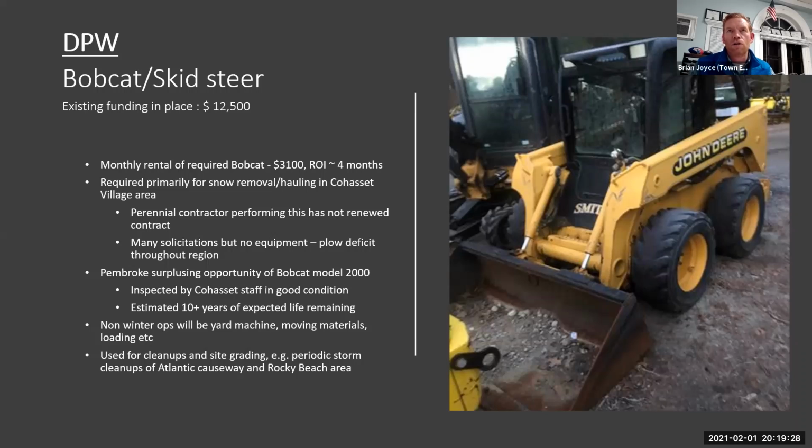A Bobcat is a zero turn unit. If you've driven it, it's a zero turn. You can grab a pile, you can go into tight quarters, you can move over an inch, things that you can't do with a front end loader, where you have to back up, back in, back up, try to get the same angle, turn, load it into a truck to haul it. The snow is usually plowed and then stockpiled and then hauled from the village to the snow farm down at Sandy Beach.